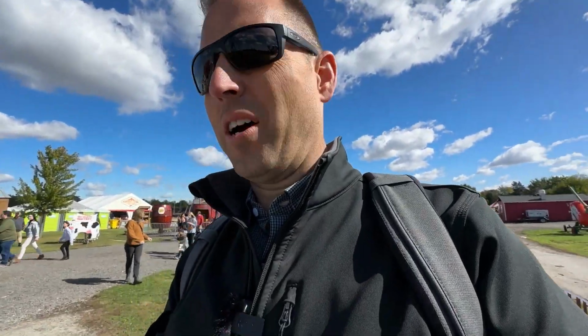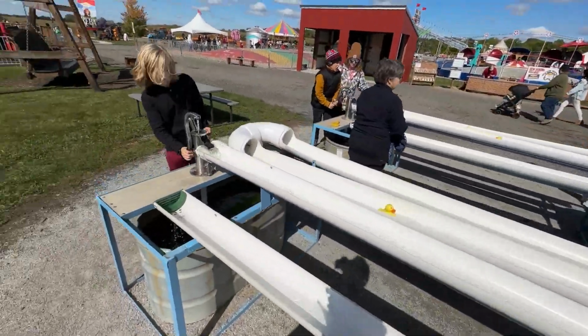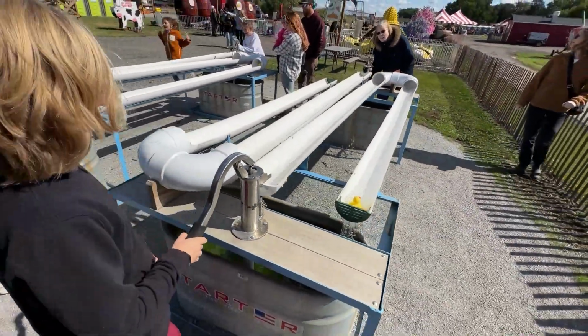Wyatt and Grandma are having a duck race. Here they go. Come on, Nana.